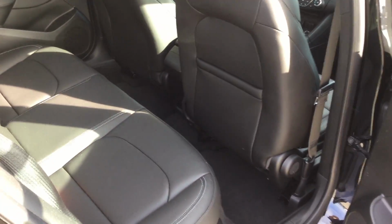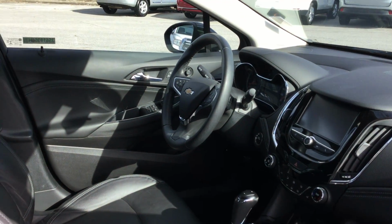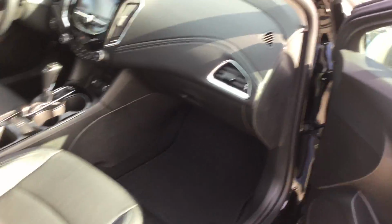Nice black leather interior is in great shape. Nice large screen, a nice large backup camera. It's got a heated steering wheel as well. So overall, very nice car, a lot of car for the money.